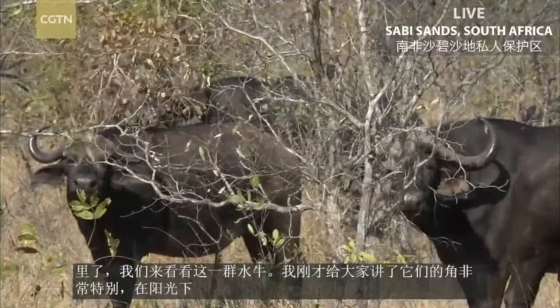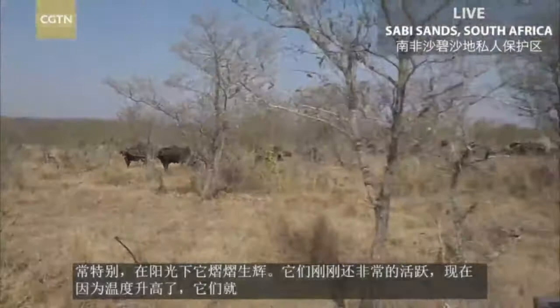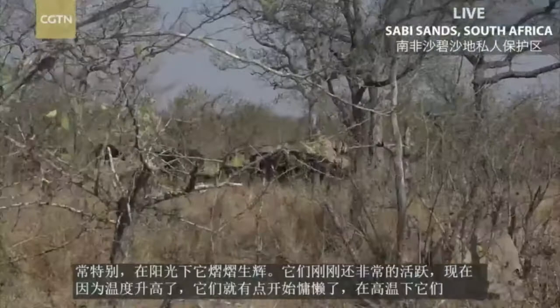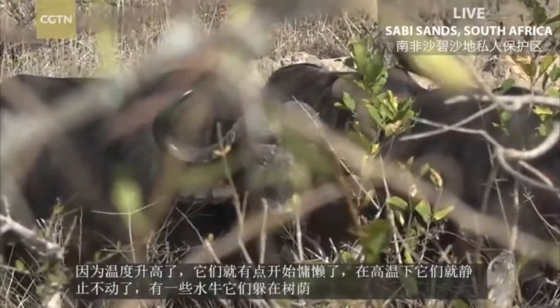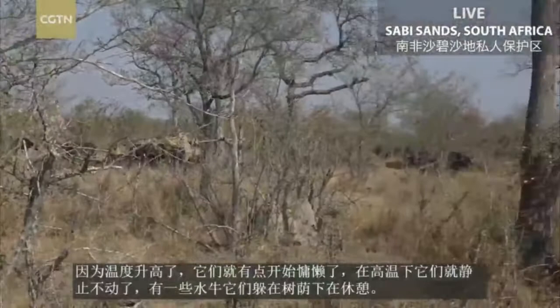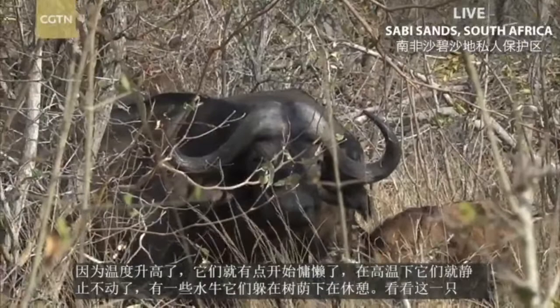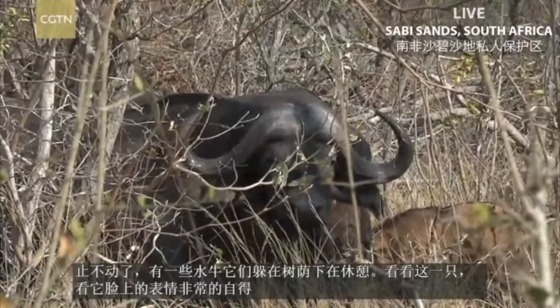They would have been more mobile than that a little while ago. Now, getting to the time of day where it's getting quite warm, you can expect them to be lying down and ruminating. And all of this here is indeed a whole lot of buffalo in the shade, taking it easy. Crazy glare stare indeed. Look at that onerous sort of look they give. It's like, what do you want? Why are you here? Are you a danger to us? They're not threatened by it.